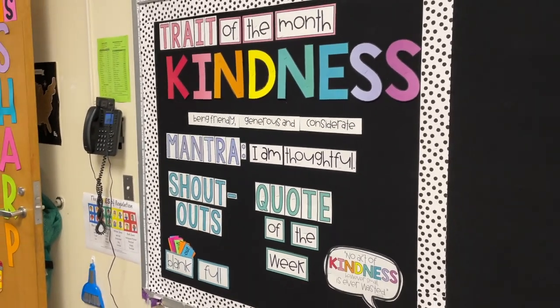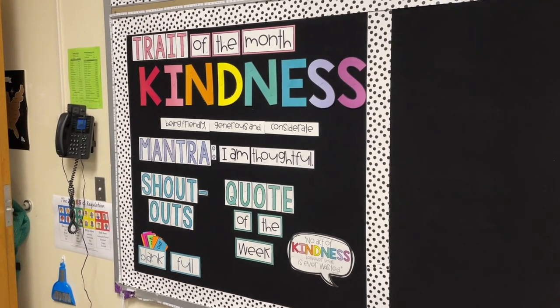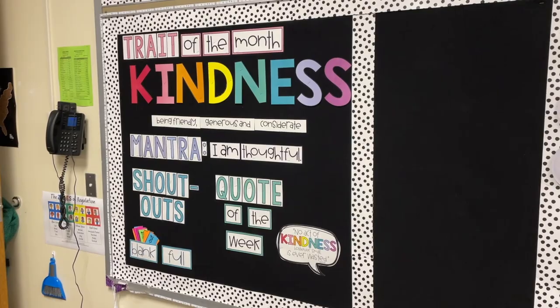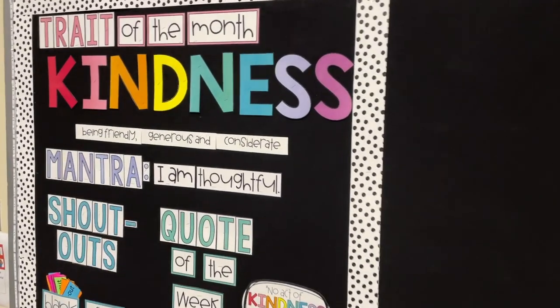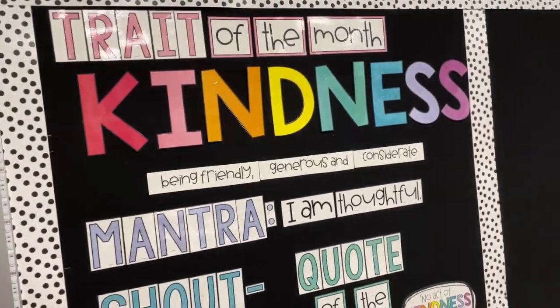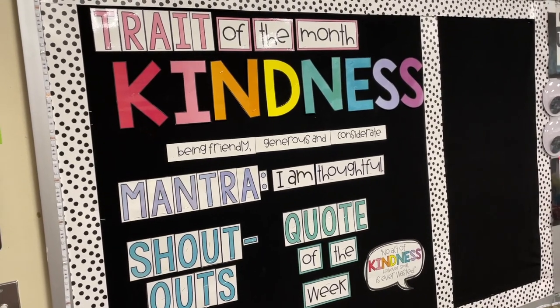Pretty excited. I just made this interactive bulletin board. It's a bulletin board a month, I believe. It's all SEL topics. If I remember, I'll try to link it below. So it's trait of the month, and for the month of September, we're going to do kindness. It has a mantra, which I think is great, so we'll talk about what that is.